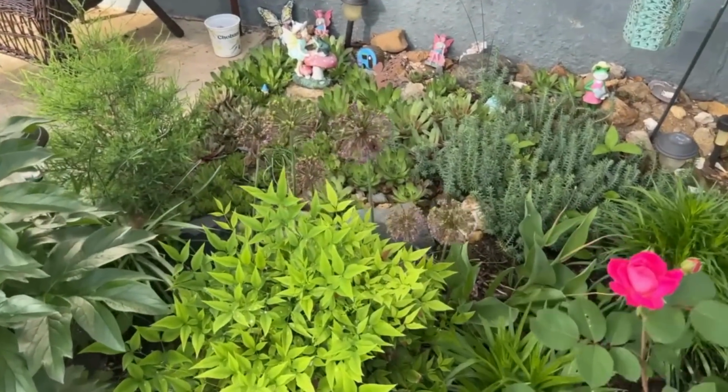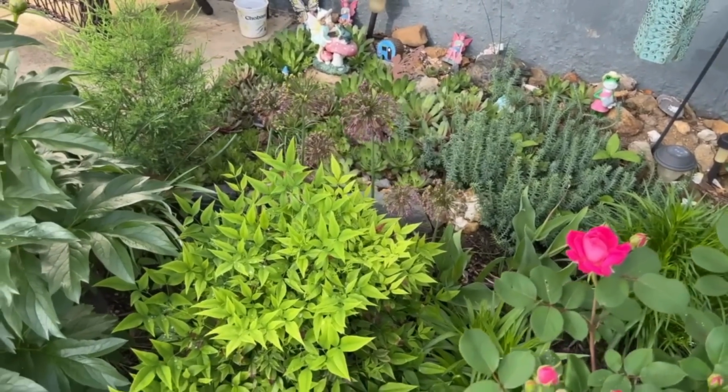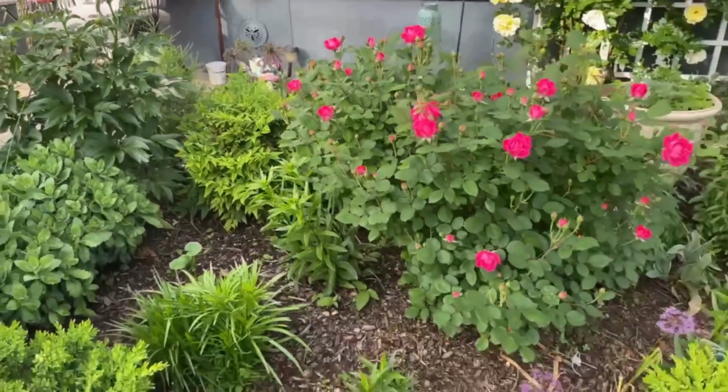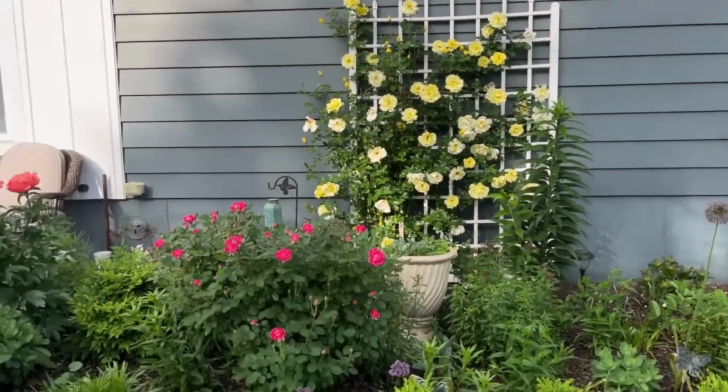And the alliums are still doing well there. As I said, it's been raining, so I feel like the rain changes the plant a lot. It really does. Careful where I step here. So this is this side. So gorgeous, isn't it? Beautiful.